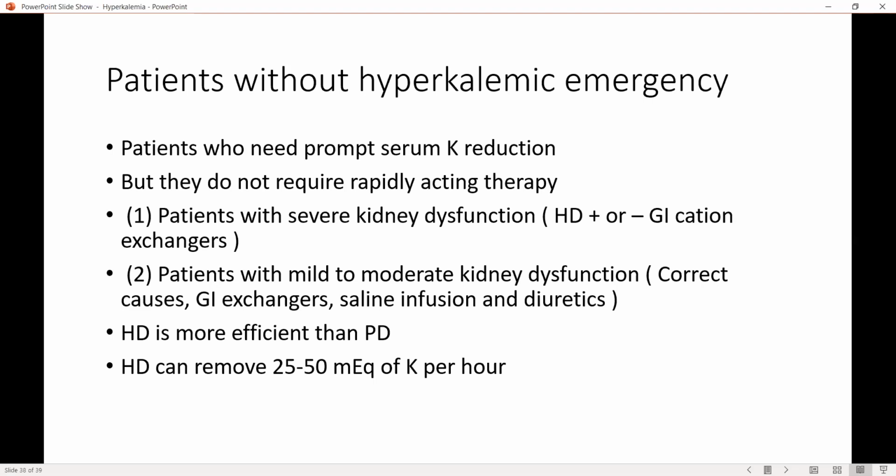Is the patient intravascularly depleted or not? Is the patient on an ACE inhibitor or ARB or aldosterone antagonist, things like that? But at the end of the day, if the potassium is really acutely high, hemodialysis is the best way because it's the most efficient way to remove the potassium. It can remove about 25 to 50 milliequivalents of potassium per hour. But this is systemically we're talking about.